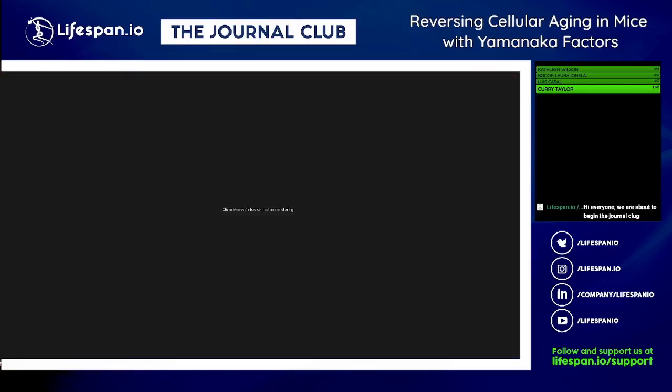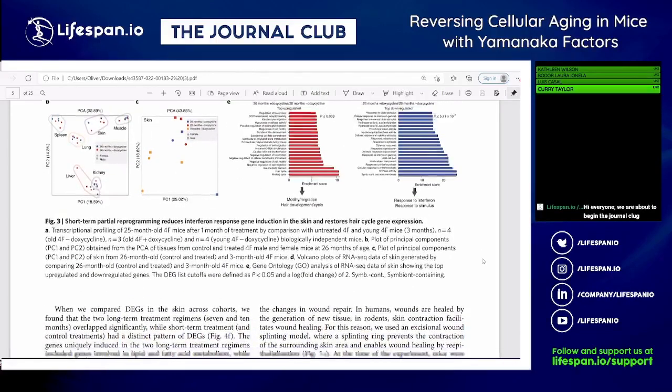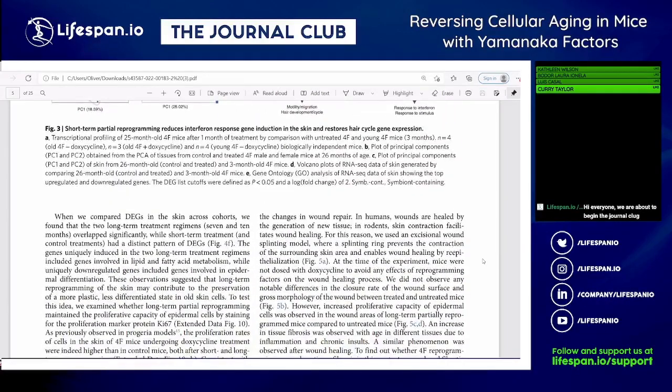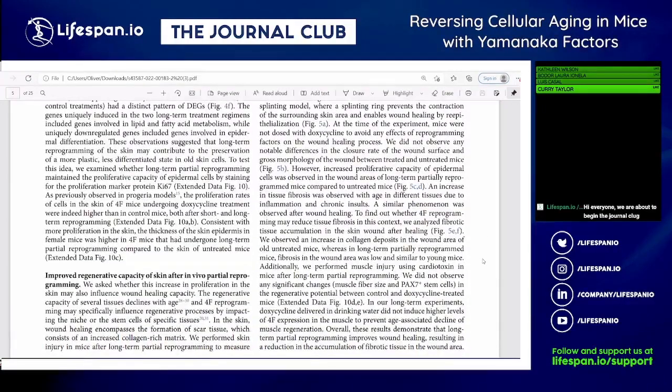A lot of omics data. Go back here. So it looks like they also measured skin thickness. Yeah, I think they looked at, they definitely looked at collagen deposition later. Did they measure, was that in figure 5, or did they mention that the skin thickness in it looked like it was in one of the figures where they would show untreated and treated mice.